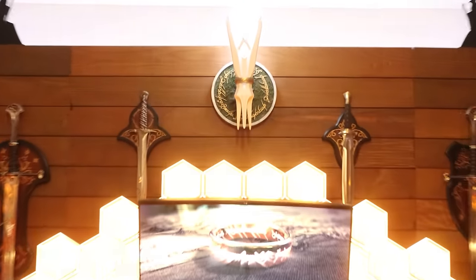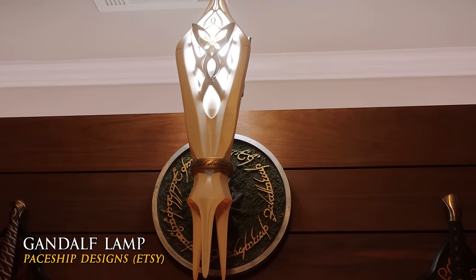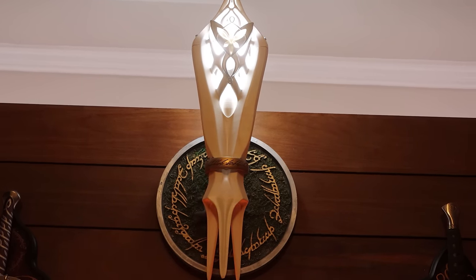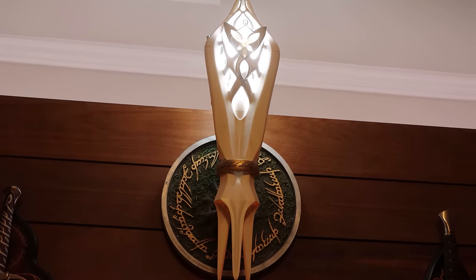At the very center top of the wall is a piece that I get lots of questions about. This is by the Etsy store Pace Ship Designs, the Gandalf Lamp, a 3D printed creation that is a combination of Gandalf's staff, the Evenstar, and the One Ring.